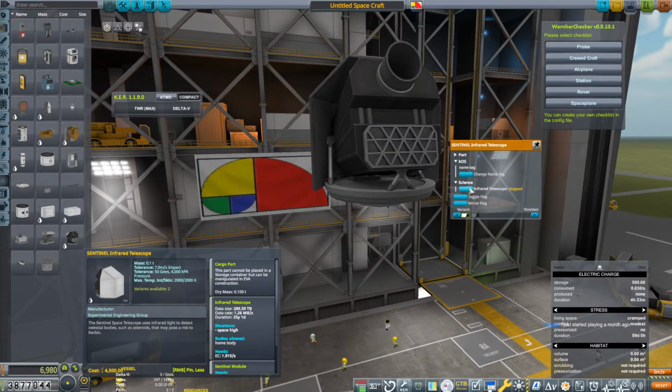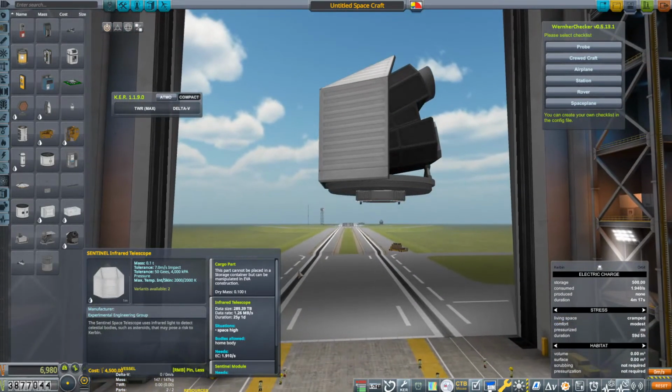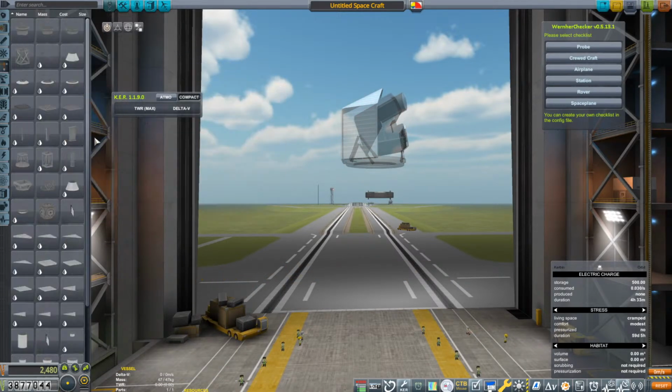So an infrared telescope. And anything else? I don't think it does anything else. There's no configure it. No. So let's do this. I want to put some sort of structural bit in there. That'll be a good thing to kind of finish this off on.